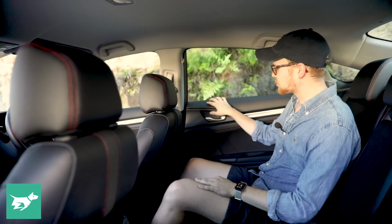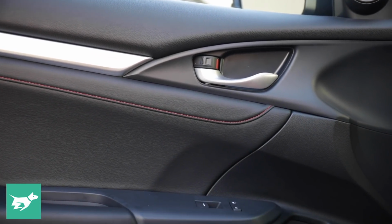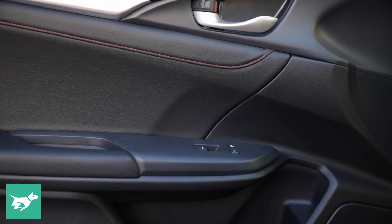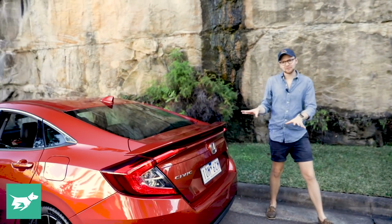They've got a super supple armrest here with 2 cup holders. No air vents though, that is a bit of a shame in a hot country like Australia, plus the soft touch materials from up front turn into hard in the back of the Civic. Oh well. One thing we certainly can't complain about is around the back here.